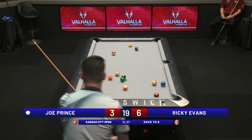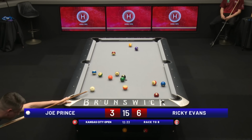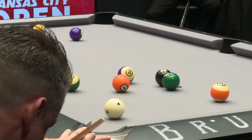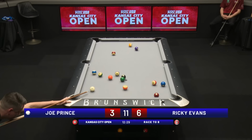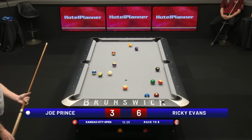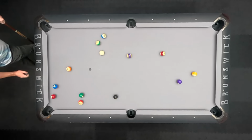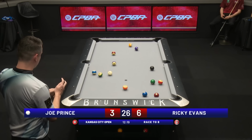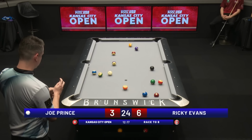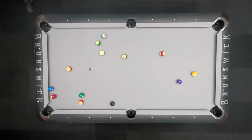I can't help but compare the style of cueing of Joe Prince to... Well, he's playing a very thin cut with his 5 ball into the top left. Oh, he's got it, he's found the mark. Great shot. I'm not sure if you're familiar with this player, but kind of reminiscent of a younger Keith McCready. That sidearm action. Keith McCready. Wow. And there's a blast from the past.